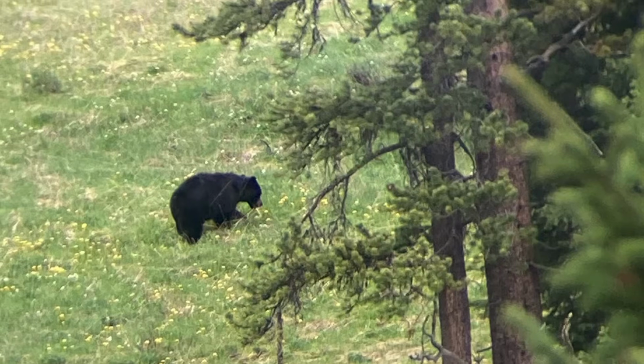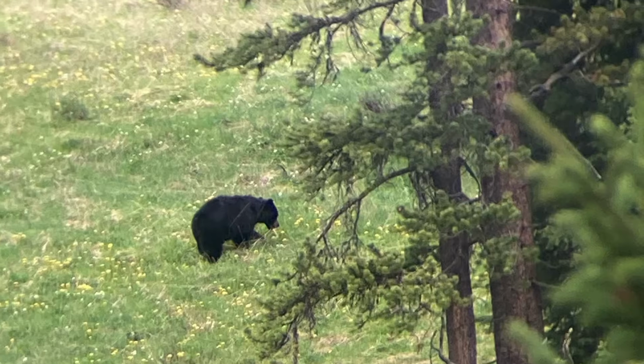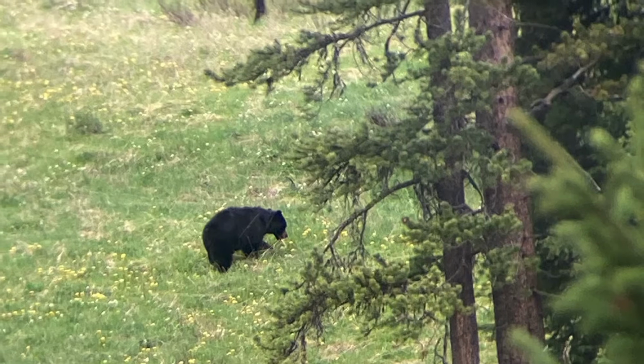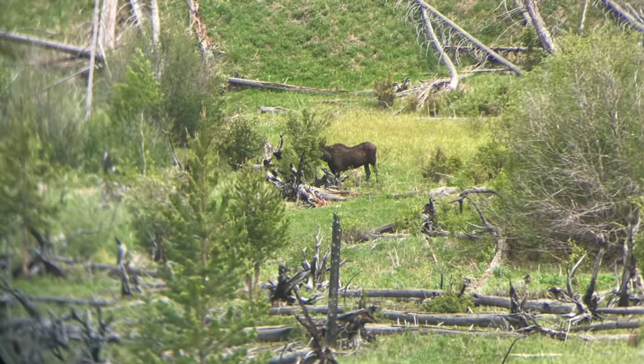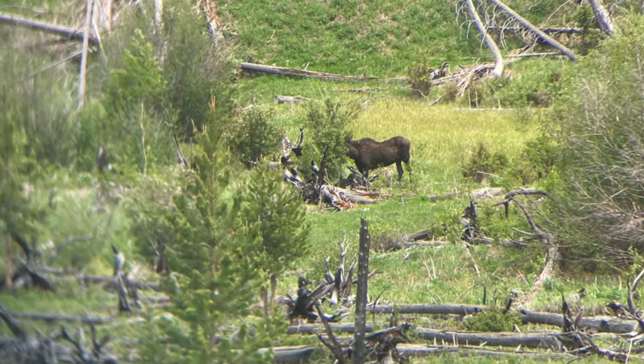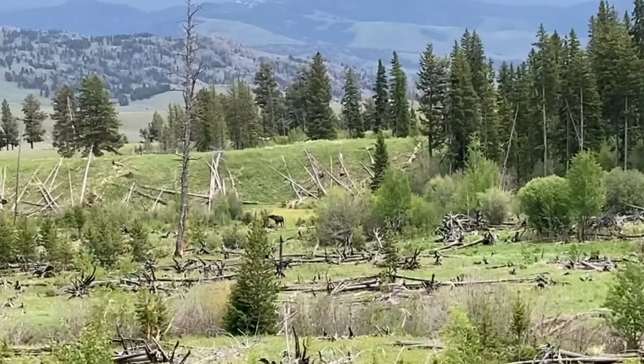When we entered that area of the park, we saw so much wildlife. It was amazing. We saw black bear, grizzly bear, pronghorn, and even a moose. One thing to note, when you see cars pulled over in Lamar Valley, or anywhere in Yellowstone for that matter, definitely pull over because they have probably seen an animal. Make sure to bring your binoculars too.